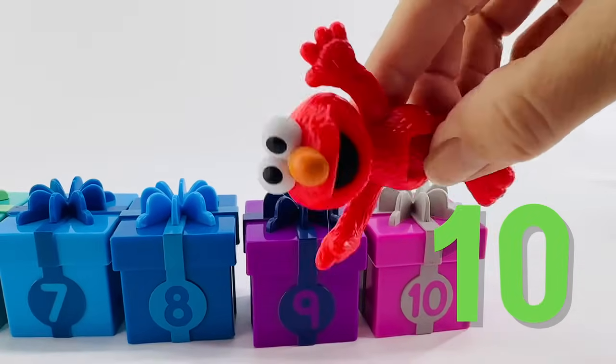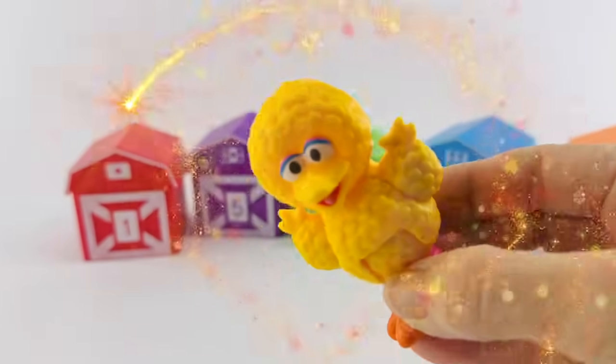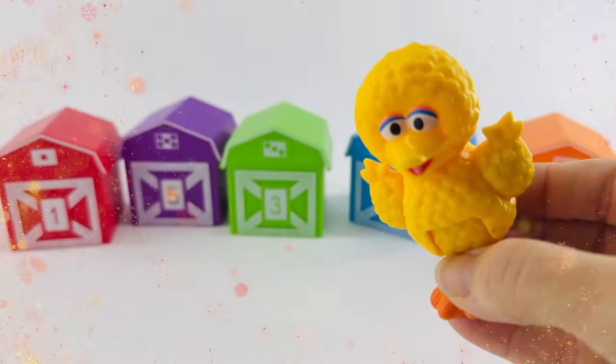1, 2, 3, 4, 5, 6, 7, 8, 9, and 10. Good job! Now Big Bird wants to count to 5. Will you help him put all of the barns in order?